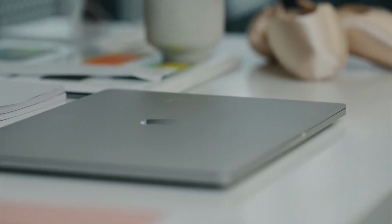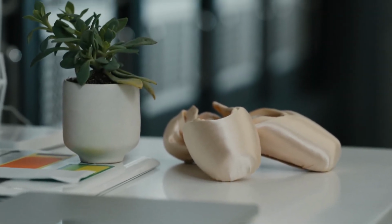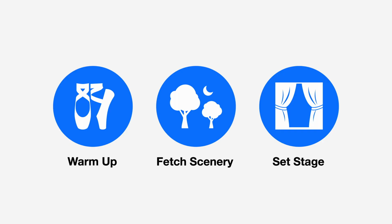To understand the improvements async await brings over completion handlers, let's walk through an example. When I'm not working on the Swift compiler, I like to dance. To prepare for a show, a dance company must first warm up, the crew will fetch the scenery and props from storage, and then the stage is set.